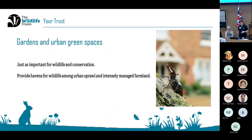Just little things that we can all do. So whilst it's lovely to have you all coming out to our amazingly beautiful, stunning reserves, you can also do things on your own patch. So this is where Next Door Nature comes in.